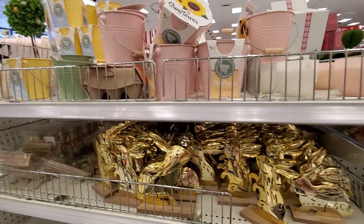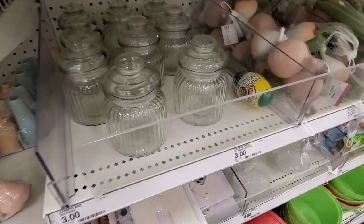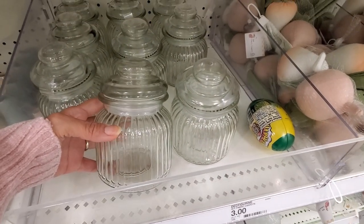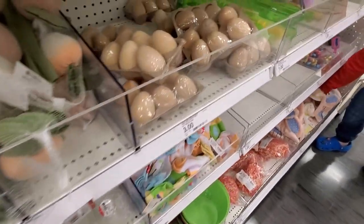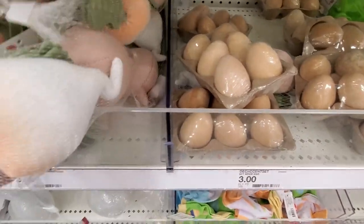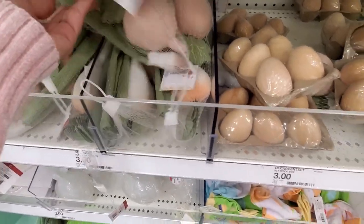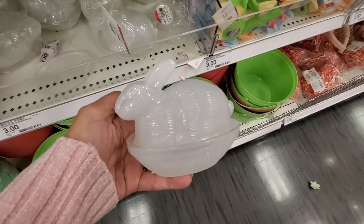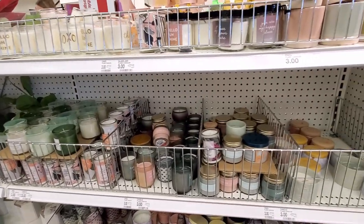So I went straight to the dollar spot to look for some Easter goodies, but at least in my Target, it was almost empty for Easter things. Just found a few things, as you can see. And yes, then I went to the Hearth and Hand area and the spring decor and Easter too. I'm going to show you what I found.